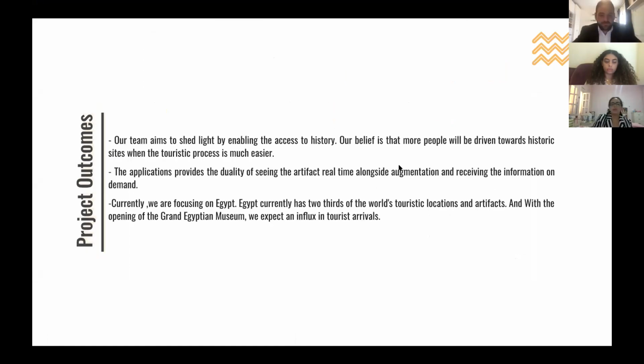All right, so now let's move on to the project outcomes. Our team aims to teach and entertain the user by enabling them to have access to history. We really do believe that more people will be driven towards historic sites when the historic process is much easier. The application simply cancels the old-fashioned tour experience, as now users can have the duality of seeing the artifact real-time alongside the augmentation and receiving the information on demand.